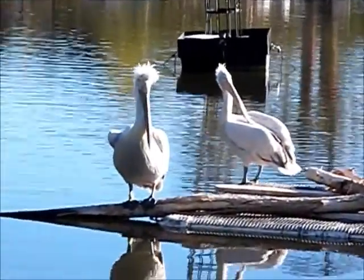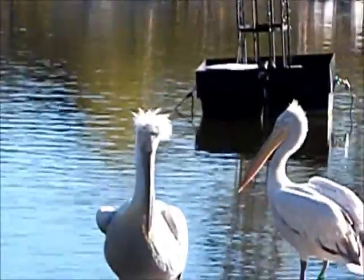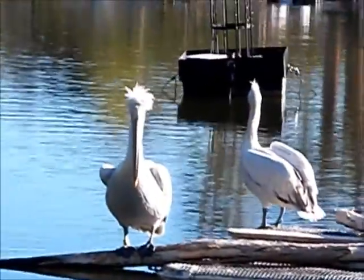Pelican looks like he woke up on the wrong side of his lake. Look at his hair. Aww. Looks like me in the morning. Wild hair. The barn, the petting zoo area, kind of the zoo.